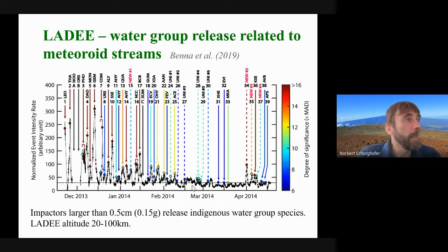And then, perhaps the greatest evolution in our thinking of the origin of water on the Moon, and this is a long story, which is treated in greater detail in our review paper, which I mentioned early on, is that some amount of water is generated by solar wind. So this plot is from the LADEE instrument. There's a mass spectrometer which flew around the Moon for half a year or so. And it couldn't distinguish H2O from OH, but other than that, it's a water group detection. We found water coming off the Moon, either H2O or OH, a water group species.